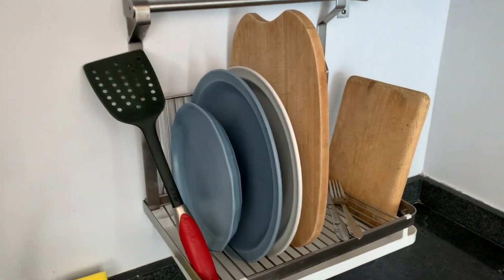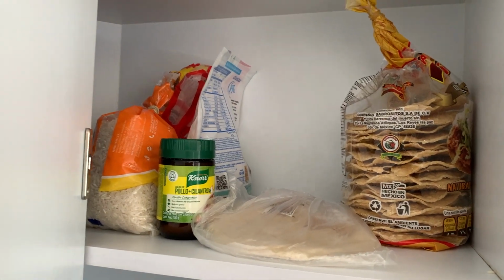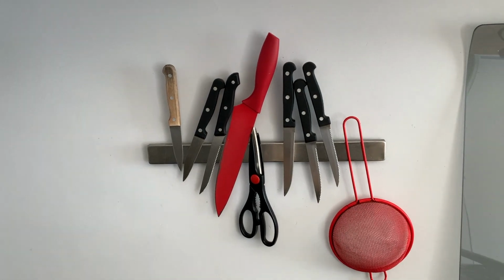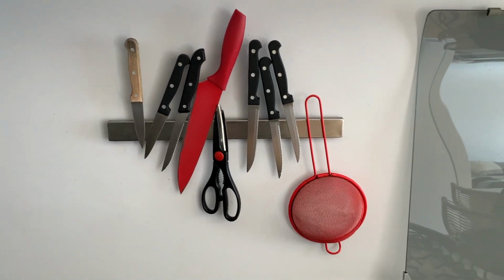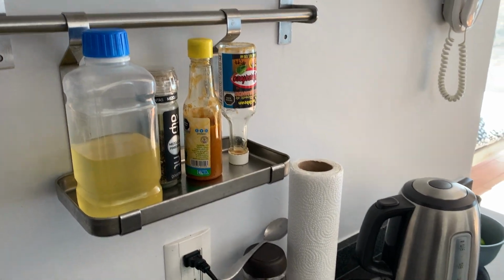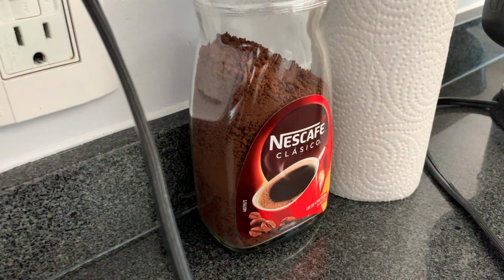Small area to wash dishes, some decent storage, not a ton, just rice, tortillas, tostadas. Have this really cool magnetic knife slab that's helpful. And then our little area over here, got the oil, pepper, hot sauce, the kettle for coffee, and the premium Nescafe Classico here. Then let's head into the guest bedroom, then we'll do the living room.